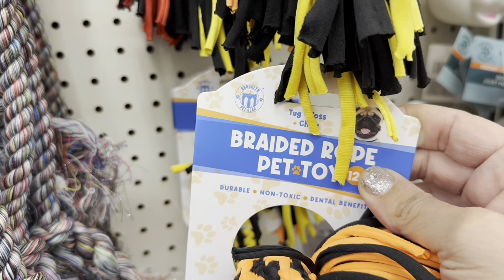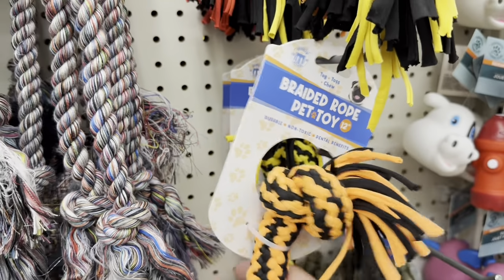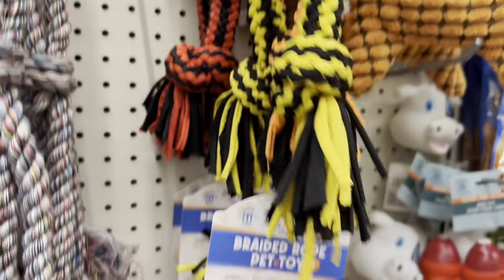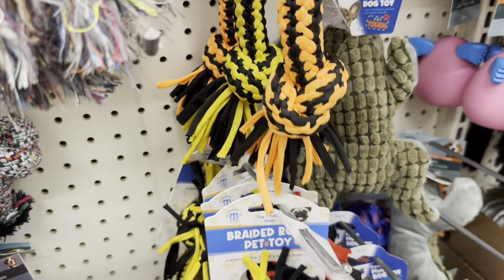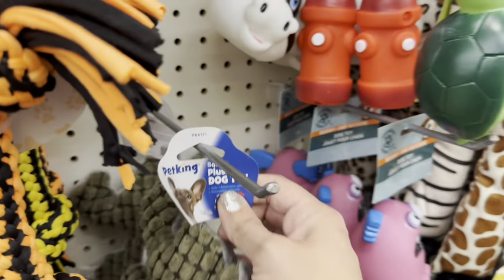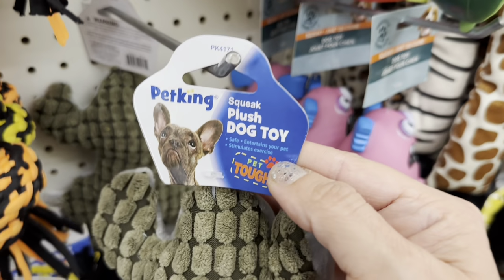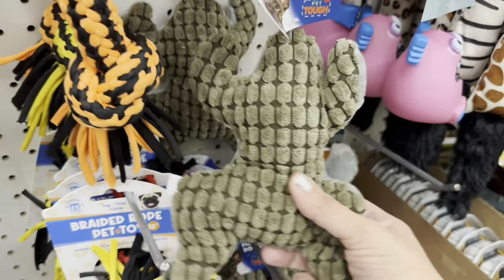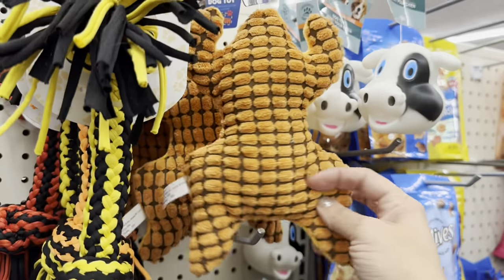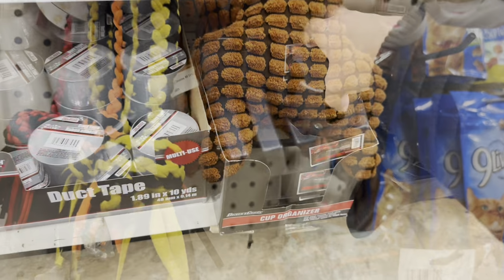Then we have these Brooklyn Pet Gear braided rope pet toys in different colors. And over here, these are by Pet King. Squeak plush dog toy. It looks like a headless animal, and they come in a few different colors.